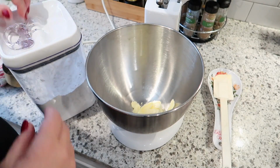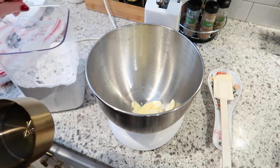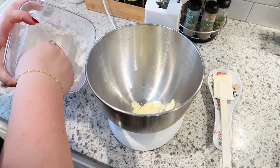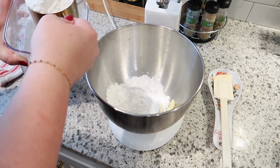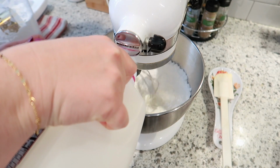All right, so we're gonna make the mint frosting for the brownies. The chocolate topping does need to set up in the fridge for a couple hours, so it'll be ready by dessert. So I've got 1 stick of butter here in my stand mixer. I'm gonna add 2 cups of powdered sugar. Just gonna whip this up. While it's running, I'm gonna add about 2 tablespoons of milk.